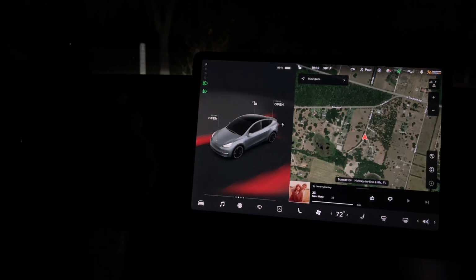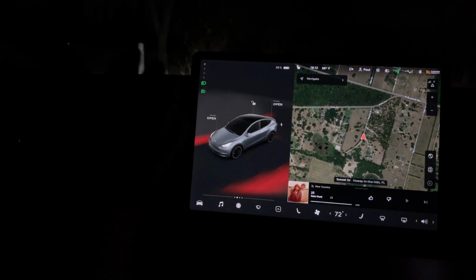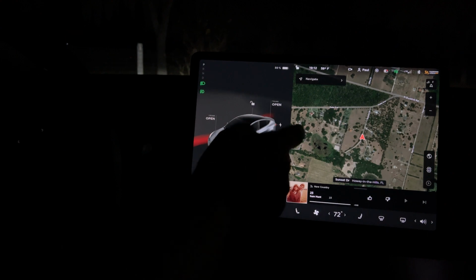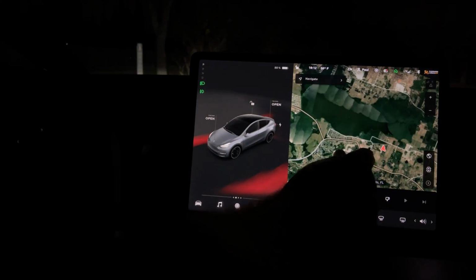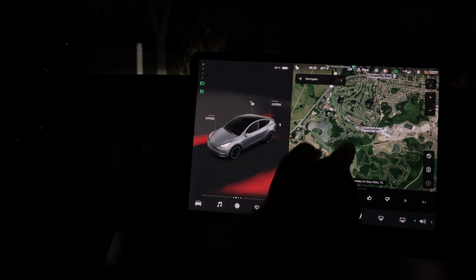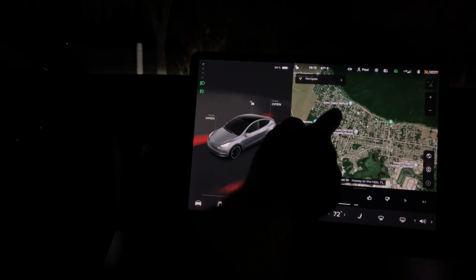So, sitting right now just on a street near my house, so I can get an idea of what this thing can do. I live in a very rural area, so I'm actually quite curious to see how it navigates just some of these streets, especially at night.